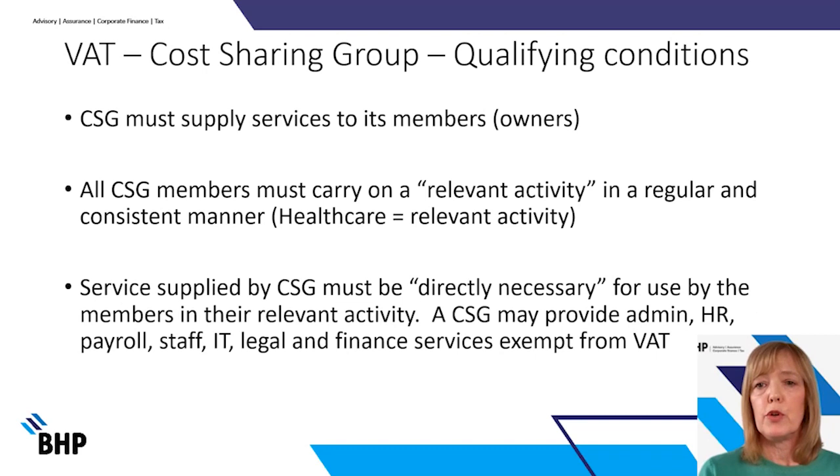There are a few hoops to jump through, a few qualifying conditions. The first one is that the cost sharing group has to supply services to its members. We'd quite easily tick that box. The second one is we must be carrying on a relevant activity. So all our members, in other words, the GP practices, must be carrying on a relevant activity, and healthcare is classed as a relevant activity, so that's no problem.